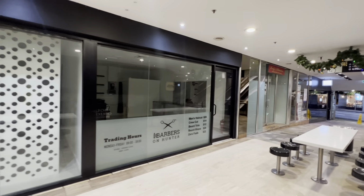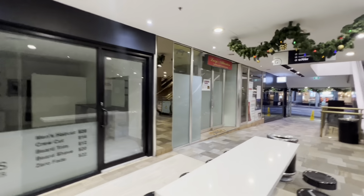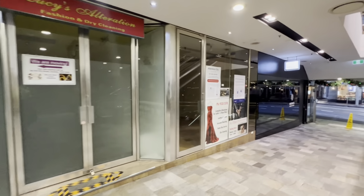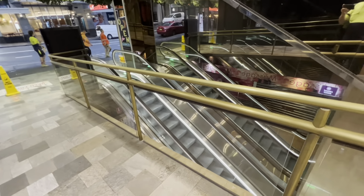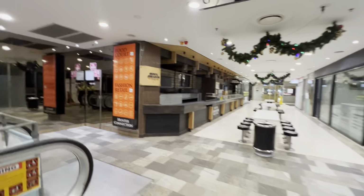This place was definitely not short of barbers. That's for sure. Lucy's Alteration. Dry cleaning. Dry cleaners too. This place was definitely not short of dry cleaners. And there's a laser clinic there. That's the escalator I went down before. And walk through the food court. So we're gonna head back this way. Actually, no, we won't. We'll head upstairs.